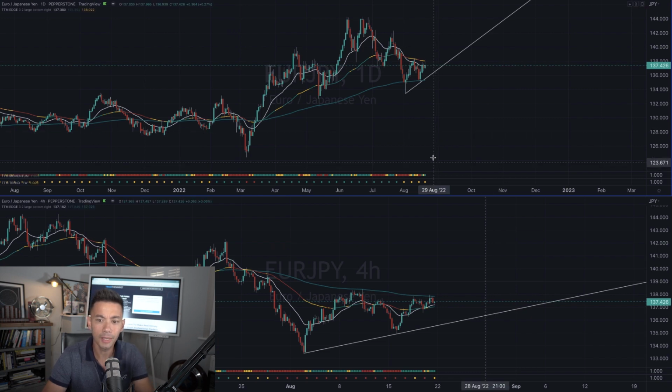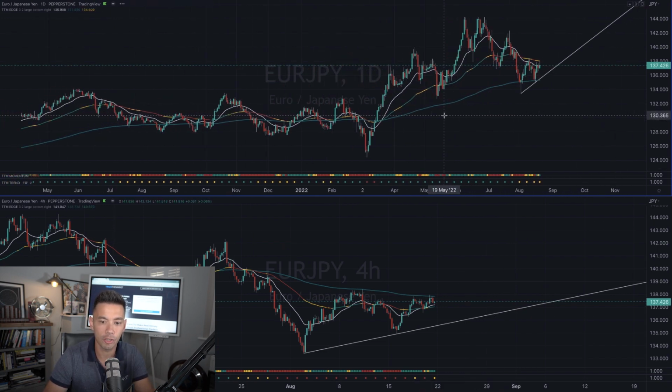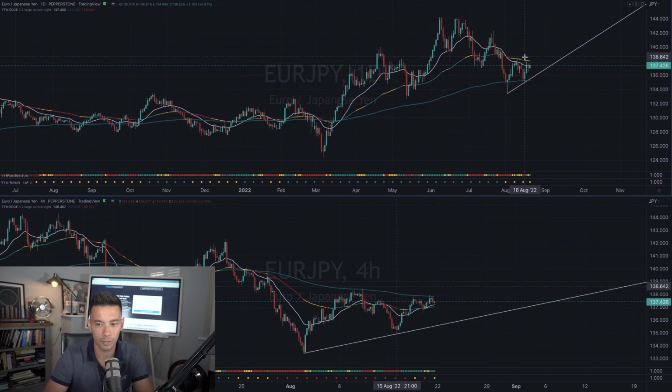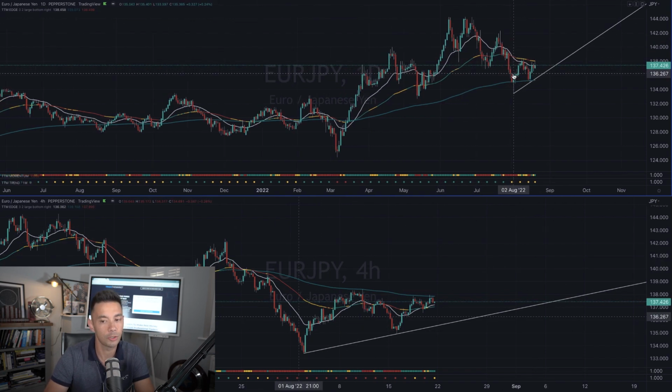The euro yen is a little bit of a strange one. So the euro yen, from a technical perspective, looking at the daily chart, there's the opportunity for this to break up. All right, absolutely. If we look at this, we've got a nice big pullback. A lot of the time when you get a pullback like that, the markets all jump onto it and they say, oh, okay, let's start selling them.